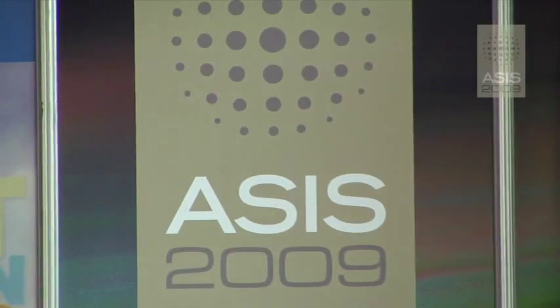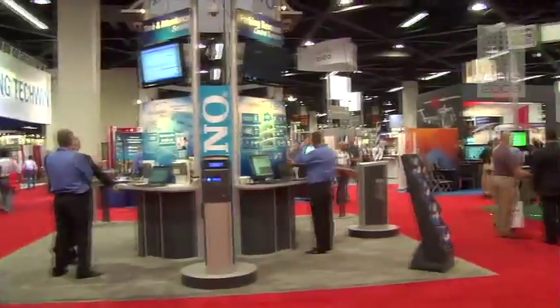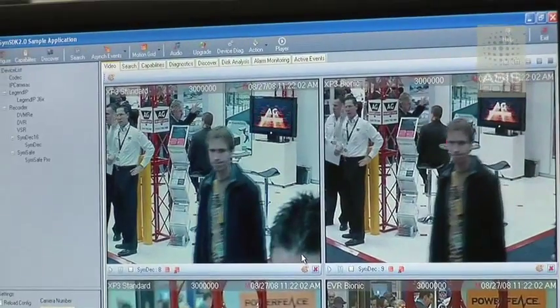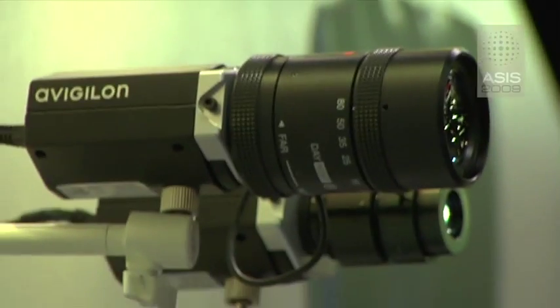Well, here we are at ASIS 2009, the biggest security show in the world. Well, what I've seen so far from the customers that I've met with and talked with has been nothing more than industry changing. They've looked at the lens as a piece that was standard in the past. Now, all of a sudden, they're looking at it in a different light.